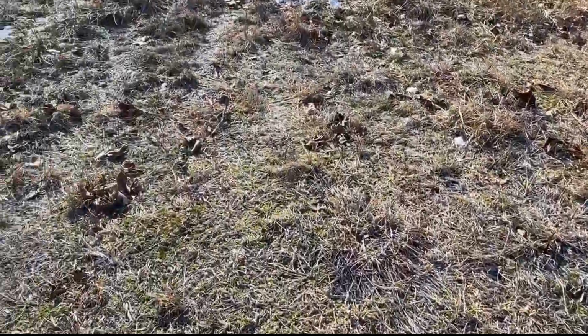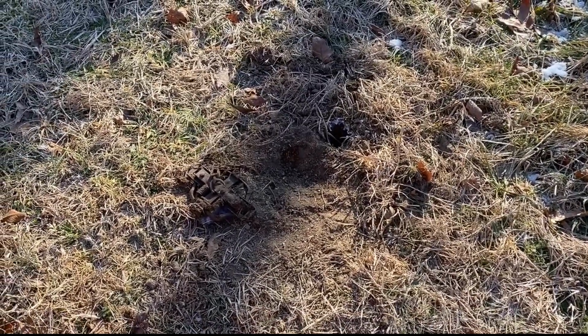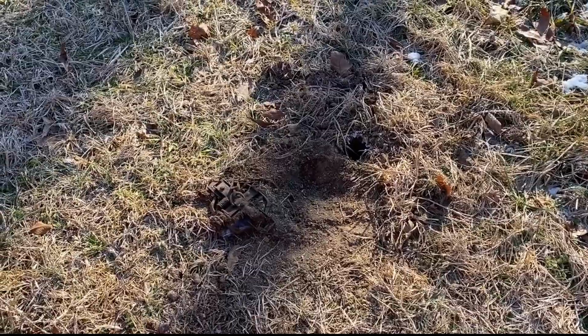The ground is completely frozen. So it got up here, started feeling around in that soft dirt, and just flipped the trap over. So we'll reset this and hopefully catch a coyote here next time.